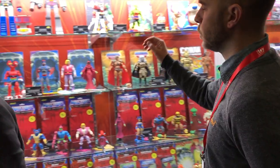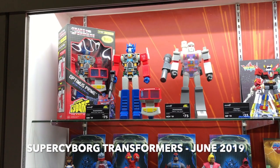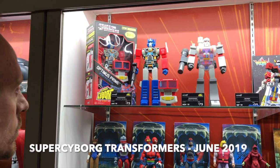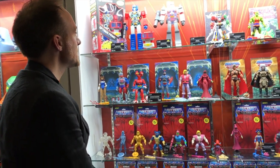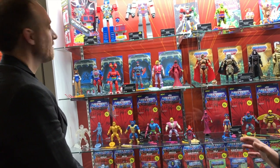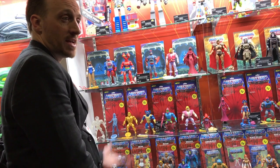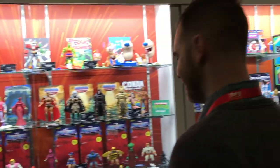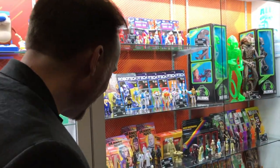And then we also have up here the Transformers Super Cyborg line. We've seen Optimus Prime in a couple other colorways previously. We're coming back now with the cartoon accurate one and adding his best friend Megatron. I don't know what best friend is. We saw the black and white one, or gray one. Dead Optimus Prime. Tragic story. Horrific moment from your childhood.